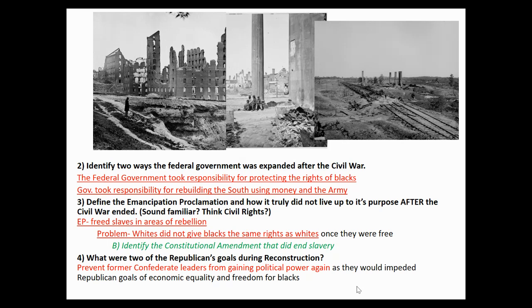And now that slavery is over, they are the ones that are going to be trying to bring African Americans equality in America. And one of their two goals is to prevent Confederate leaders from gaining political power again. Right, the people that started the Civil War, Republicans saying you are not allowed to get back into the government again because you would impede our goals of economic equality and freedom for blacks.